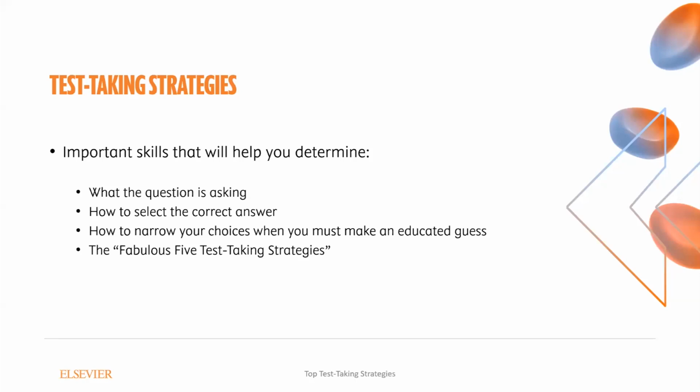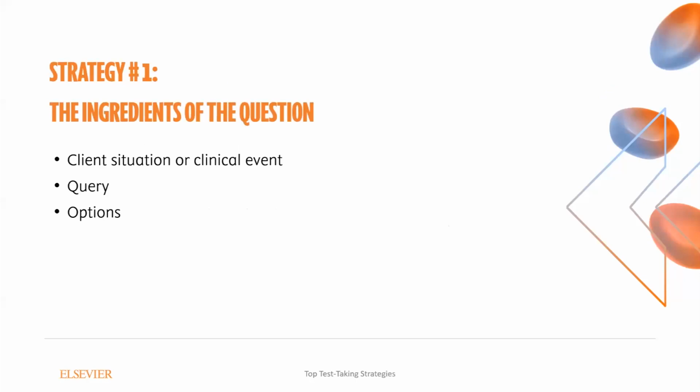And in addition, many times you may be able to narrow your choices down to 2 options, and then you may struggle with making a selection. So in these situations, the use of test-taking strategies is essential. Therefore, it's important for you to become skillful in the use of strategies. So we're going to talk about the fabulous 5 test-taking strategies. So on this next slide, we have strategy 1, which is the ingredients of the question.